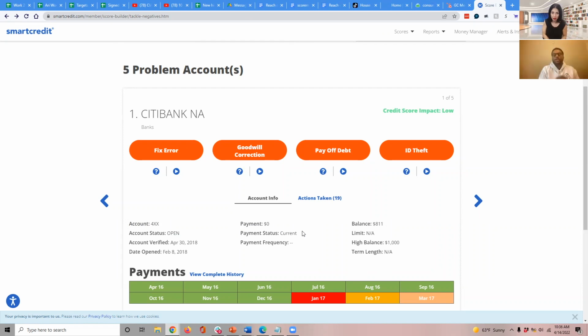Awesome. Quick question, because when we do disputes to the big three, they've been really dragging their feet with communication. FCRA has to be, I think, 30, 35 days for them to respond back. So we've been doing a lot of CFPB complaints as well. If someone does it through this system, are they able to get a copy of what's sent out?